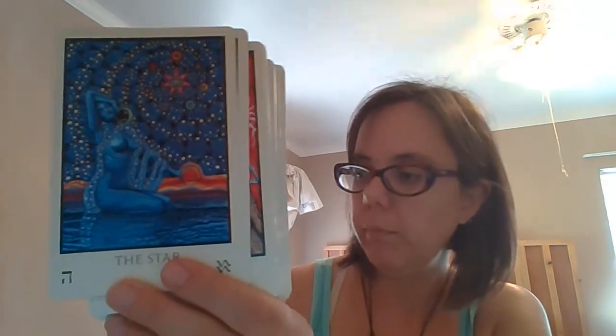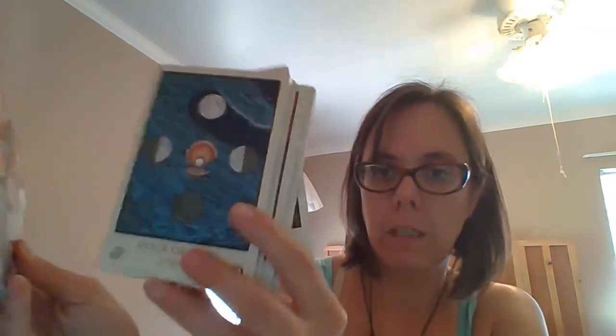Anyway, so that's the Tabula Mundi. Pretty amazing. And then okay, I'm gonna go into my Marseille style or pip decks.